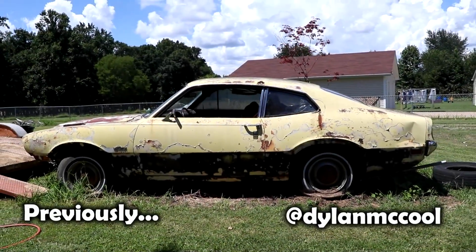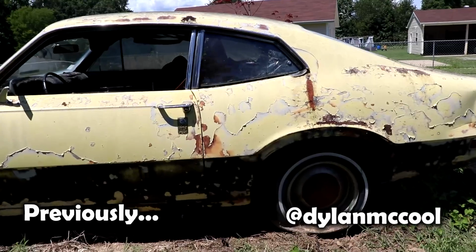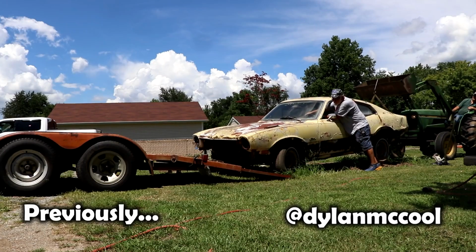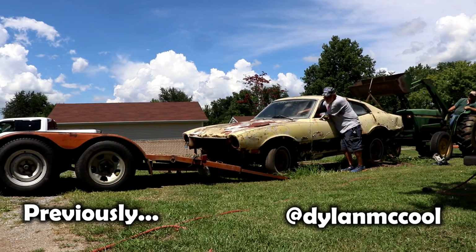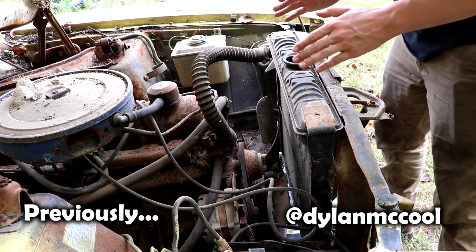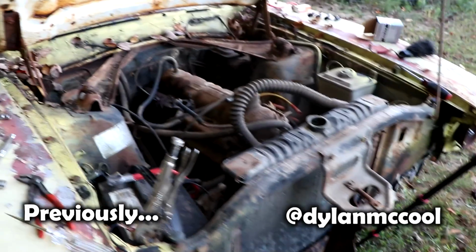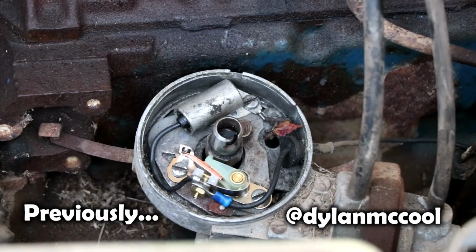He said that he moved here in '94 and the car has sat since then. So it's sat for 26 years. When I got the car, it would not move at all. It was literally seized solid. That's good. Oh yeah, plenty of spark.